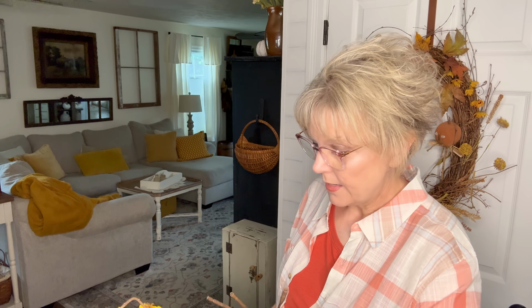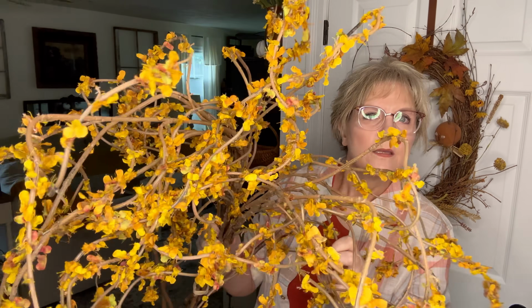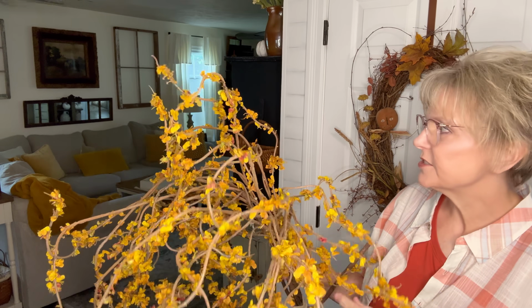And the only other fall thing that I got was they had this big bundle, and I do believe these are from Hobby Lobby because I've seen them there. But it's multiple stems of it. And this was $22 for all of it. So I thought that was a good deal. I think I have some orange colored, but I love mustard. So that will definitely be coming in here to the living room.